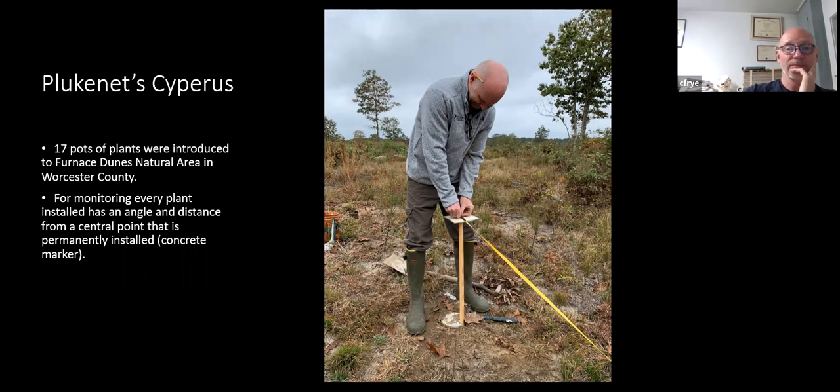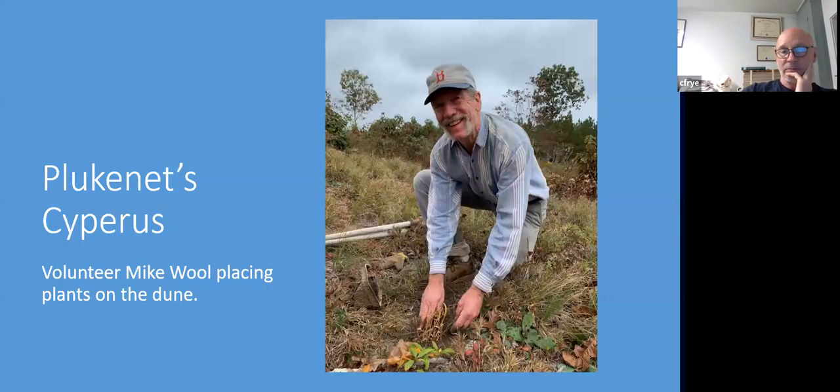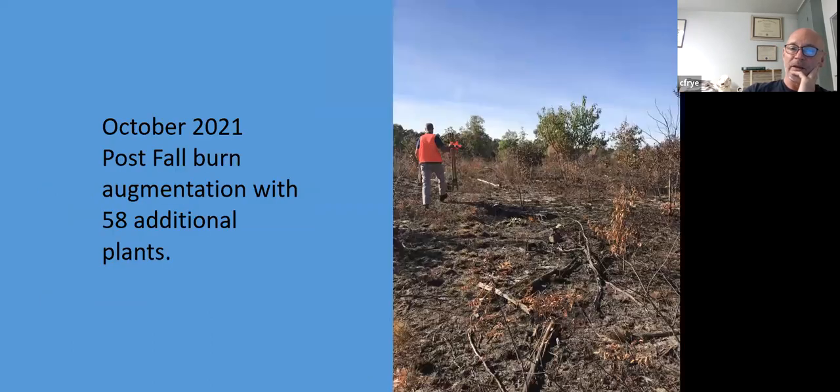Grassland, shrubland. So there's a great volunteer who works for the Nature Conservancy, Mike Wool, planting plants. We just used post-hole diggers. It's pretty much just deep, dry sand, so it's easy to work them into the environment. And a little update: after a prescribed fire on a slightly different section of the dune, we had 58 additional plants that we were able to install from the Mount Cuba Center.